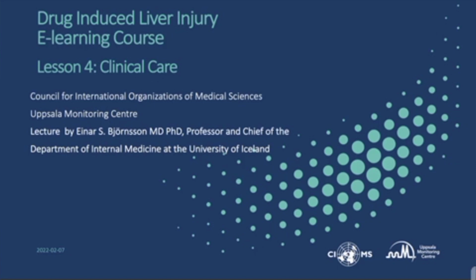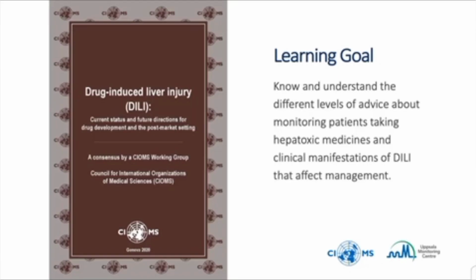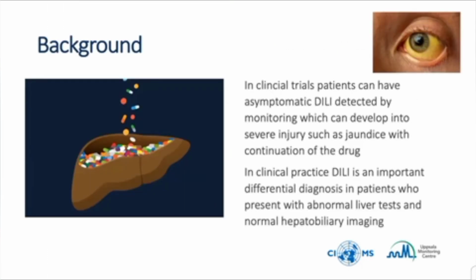I would like to present this talk on clinical care of drug-induced liver injury. In clinical trials, patients can have asymptomatic liver injury that is detected by monitoring, which, if it develops into severe injuries and associated with jaundice, can lead to fatal outcome.